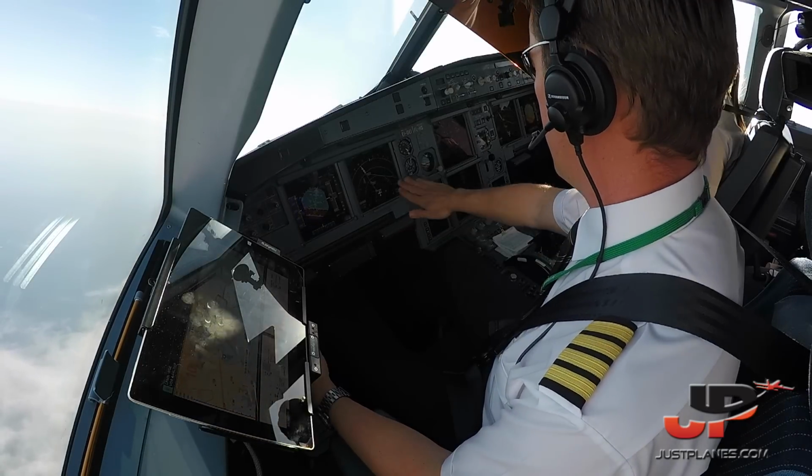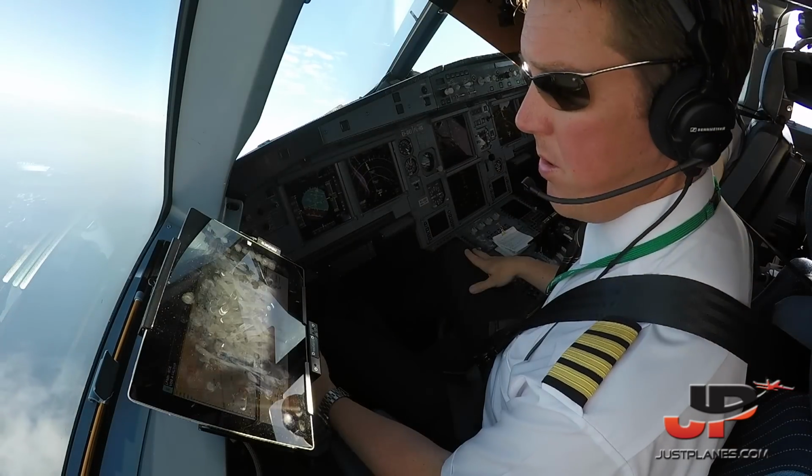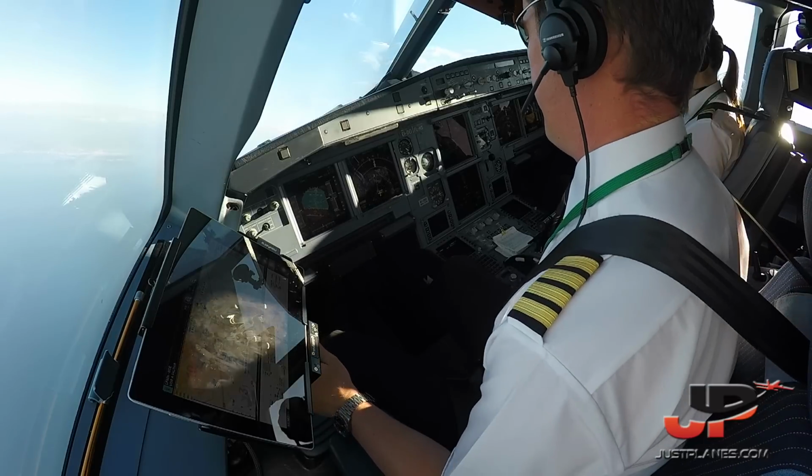It's taking a nice lazy turn, isn't it? Yeah. So the inbound radial is 354, so plus or minus 5 we can start down on that. Checked.